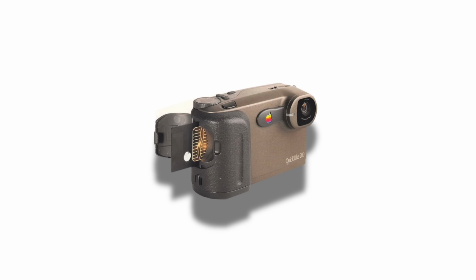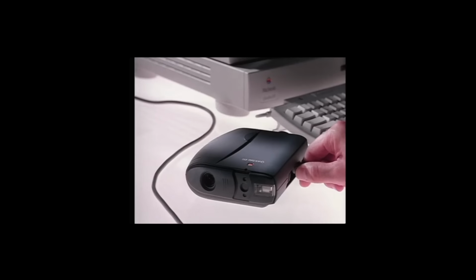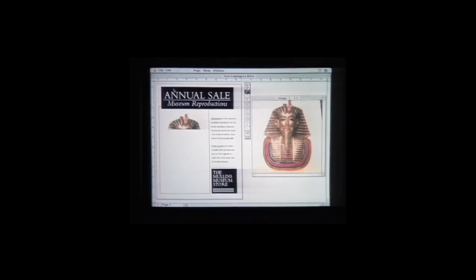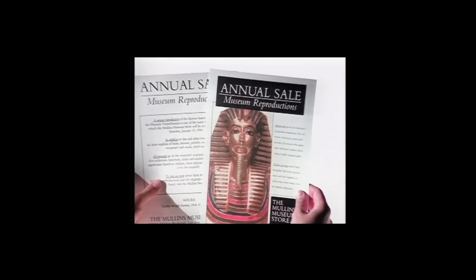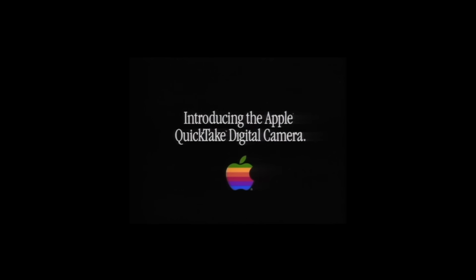Teaming up with Fuji in 1996, the QuickTake 200 would see a more traditional camera design, yet introducing a backside LCD as well as a smart media slot for storage cards. A hint of what would become standard, removable storage and instant review. Apple never disclosed QuickTake unit sales in its filings. Reviews called it groundbreaking, but sales were modest. And when Steve Jobs returned in 1997, the entire QuickTake line was quickly cut.